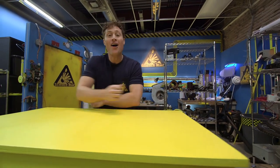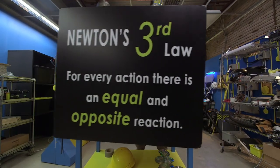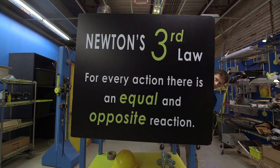Woohoo! It all has to do with Newton's third law. Newton's third law: for every action, there is an equal and opposite reaction.